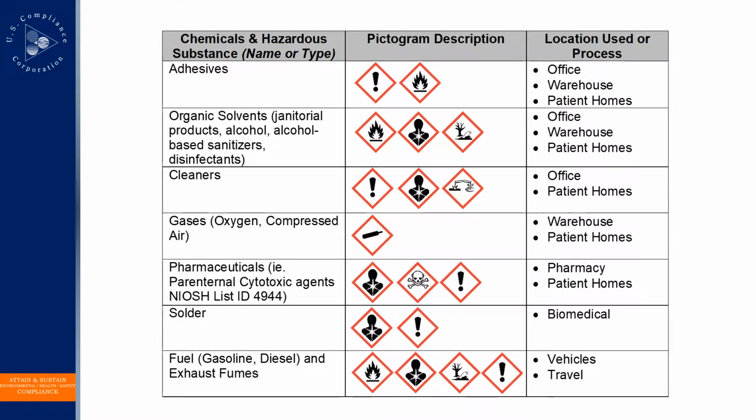The table that you see on this slide is directly out of the hazard communication program. What this table does is summarize all the major chemical hazard groupings that we're going to come across in the Pediatric Home Service facilities. What you see is chemical name, the pictogram description, and the location used or the process where you're going to find it. So for instance, adhesives, what we know from the pictogram descriptions is that adhesives are irritants and flammable. They're used in the office, warehouse, and patient homes.